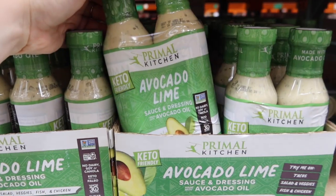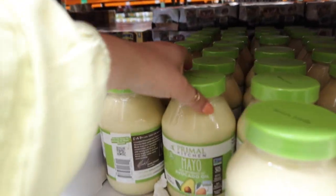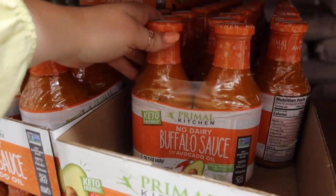I'm sure I mentioned this brand in my last Costco haul too, but Primal Kitchen is one to keep your eye on. Costco, I noticed, has a ton of stuff from them now. They used to just carry like one of their dressings and their mayo. This time I noticed they had a buffalo sauce, they had a few different sauces and dressings. Those are really great ingredients. Everything I've tried from them tastes really good too. That's a really simple swap you can make in your home.